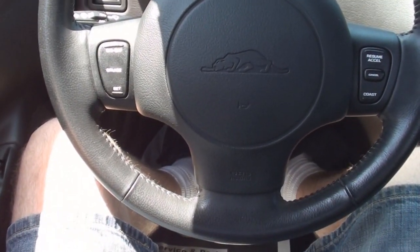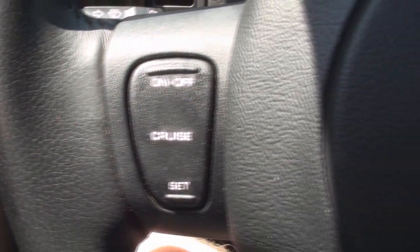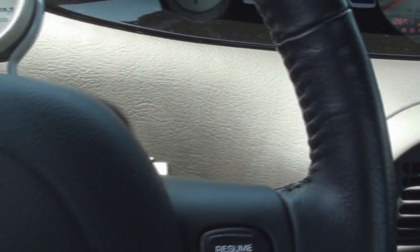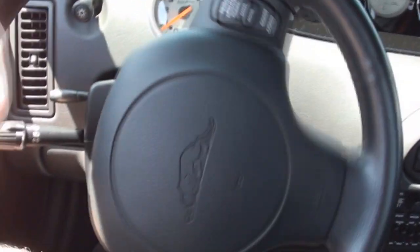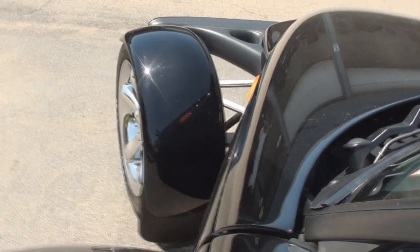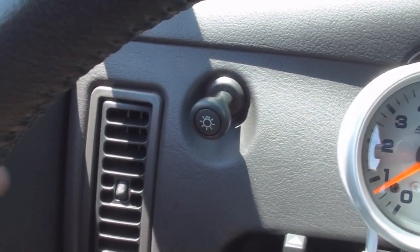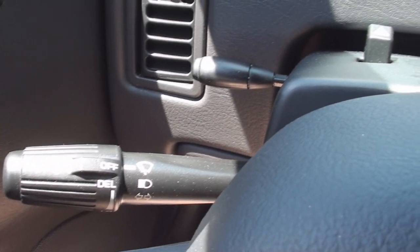The driver grabs onto a 3-spoke leather-wrapped steering wheel. Your cruise controls are placed on the front sides of the spokes, while your audio controls are placed on the back sides, as in Chrysler tradition. Your exterior lighting controls are placed towards the left side of the dashboard. Your wiper controls are on the turn signal stalk, and your emergency hazards are on the steering column.